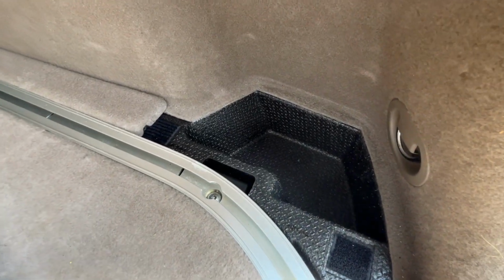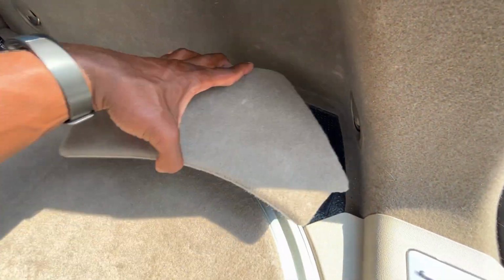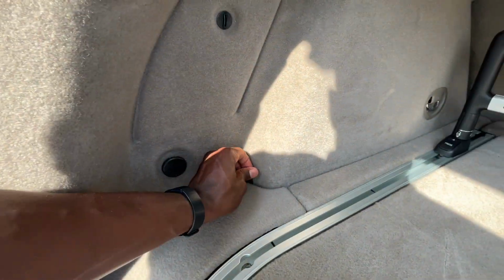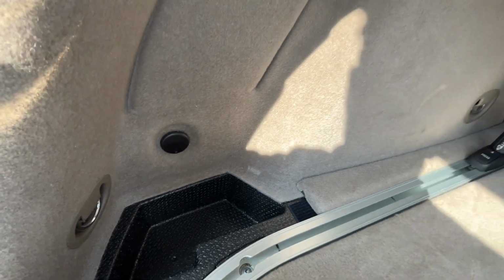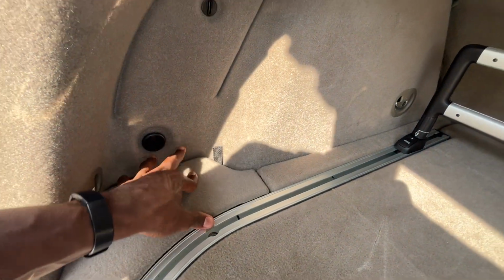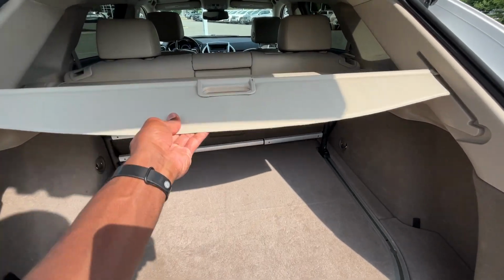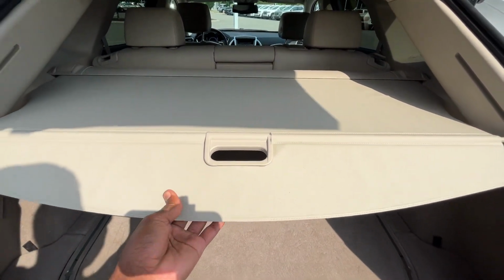And then we can have things that we don't want to get away from us, but we want to keep in the trunk there. And I like that this is Velcro. You can just stick it back on there. And then a 12 volt here. And then the same storage on this side as well. So pretty neat. And then you do have a cargo shade if you want to use that too.